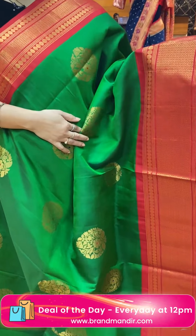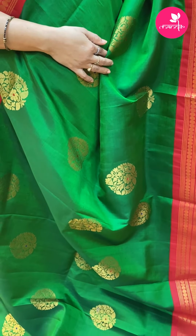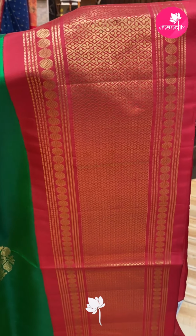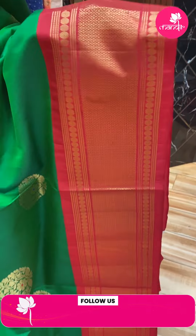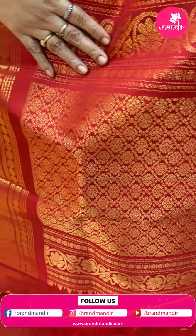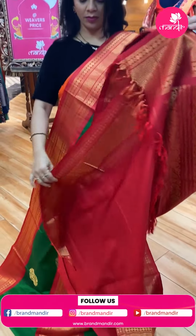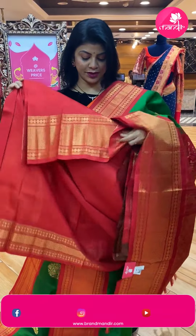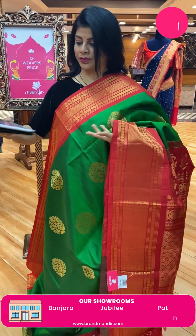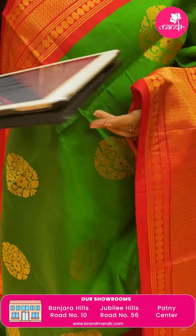Next beautiful saree, very nice green with the red florals, leaves all over the body, round buttas, and border contrast cross checks with florals and rounds, stripes, zari stripes. Pallu contrast cross checks with florals along with the floral vines and paisley borders. Blouse contrast plain with border. Saree price 18,880, CZ 95 is the code.